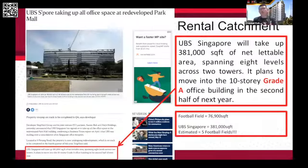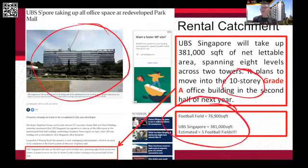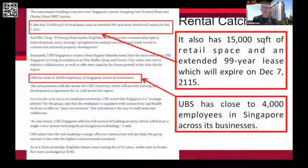So I also want to bring you to, let's say now you have an investor who wants to buy a one bedroom or one plus study. One of the news is that the former Park Mall has been demolished and rebuilt, and UBS has rented the whole place. UBS has 4,000 employees all around Singapore. They're going to bring them back to this whole building at the former Park Mall. So again, 381,000 square feet of grade A office space, 10 storeys, that is going to be ready, in fact, very soon. So how big is this space? It is equivalent to 5 football fields of space, so it's very, very big, all right? And in that building there is also 15,000 square feet of retail space. UBS has 4,000 employees.